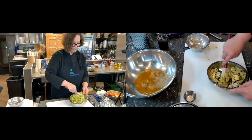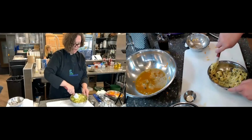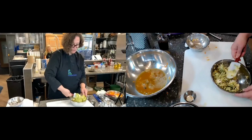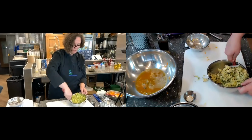And again, you're just looking for enough dough to hold your veggies together. Drop doughs like those, like an okra fritter that I'm going to show you, have a little bit more dough to veg ratio.